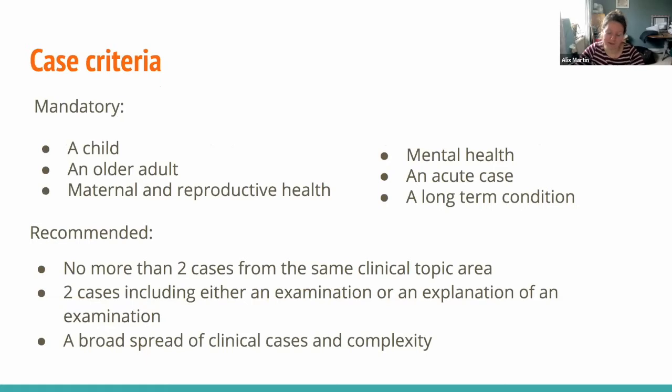So you have to submit your 13 cases, and back when they first launched it, you could submit any 13, and they realised that people were just submitting 13 moles or 13 coughs, and so they have now introduced mandatory criteria. So they're quite easy to cover, really. You need to do a child who's under 16, an older adult over 65, I think is what they count as that, anything from maternal and reproductive health, mental health, an acute case, which I'll talk about later, and a long-term condition.